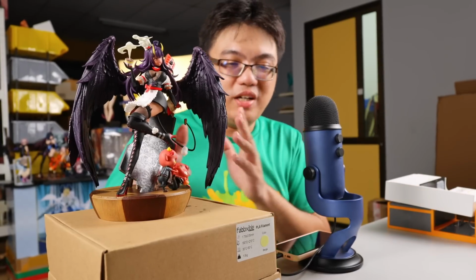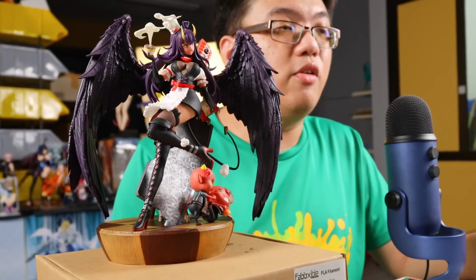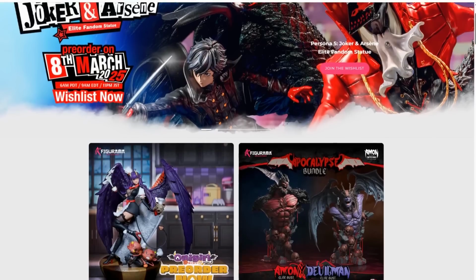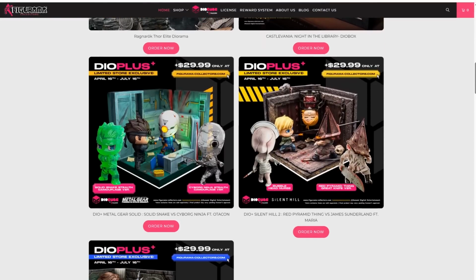So getting back to this figure right in front of me, this is a figure that is still unreleased. It is not coming out anytime soon, not until the 4th quarter of the year, which is anywhere between October to December, and that is assuming that there are no delays, which happens a lot to many figure companies. Back in January, barely 2 months ago, this figure company from Japan, Figurama Collectors, they make licensed anime figures, reached out to me with this figure over here.